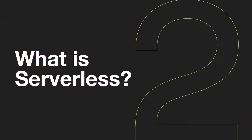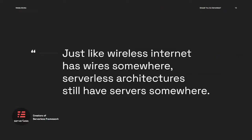So what is serverless? Does anyone know? Is anyone using it already? No one. All right. Then you're in for a treat. So serverless is a weird name, right? And the creators of serverless framework say, at home, you're using Wi-Fi. And it's basically the same with serverless. Obviously, you're connected to Wi-Fi, but eventually, there is a wire somewhere. So just like serverless, of course, there is a server because stuff needs to be hosted.